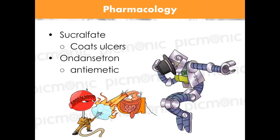Zofran or ondansetron. Zofran is a really popular antiemetic type medication, definitely one we use for anti-nausea. We also use phenergan or promethazine as well as an anti-nausea drug, but the big one of choice is ondansetron or Zofran.